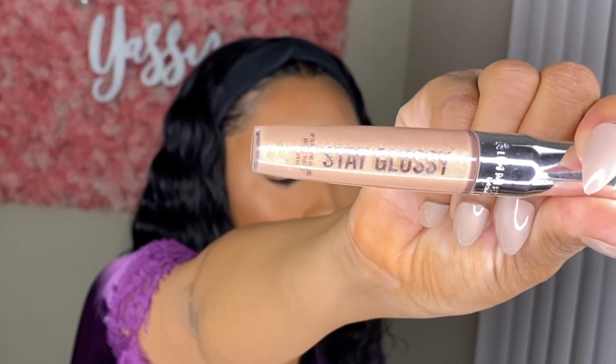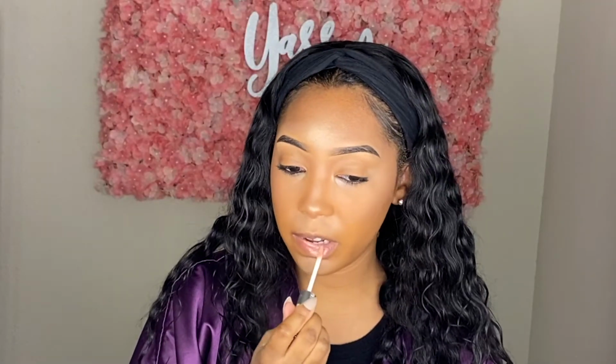So while I'm waiting on this to dry, because I like to multitask, I'm gonna go ahead and go in with my lip gloss. So before I put on my lip gloss, I did hit my lips with some Carmex, because that's what I like to use to moisturize my lips. Well, one of the things I like to use. And I'm gonna go in with some Stay Glossy. And no, I'm not gonna line my lips because no need.